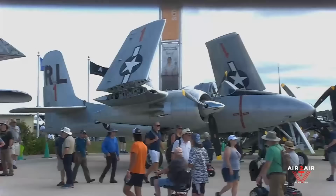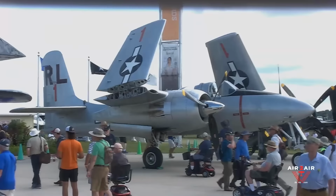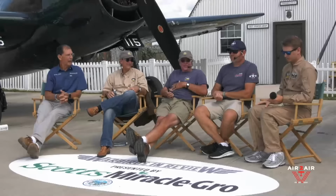Nothing on them, but the Bearcat would have had, what, .50 calibers? Six? I'm not sure. This airplane didn't come with guns, and we've never outfitted it with guns, so it's faster without them. We don't tend to need them much nowadays. How about the Hellcat? Hellcat had six .50s on it, right? Yep. That's what that had.